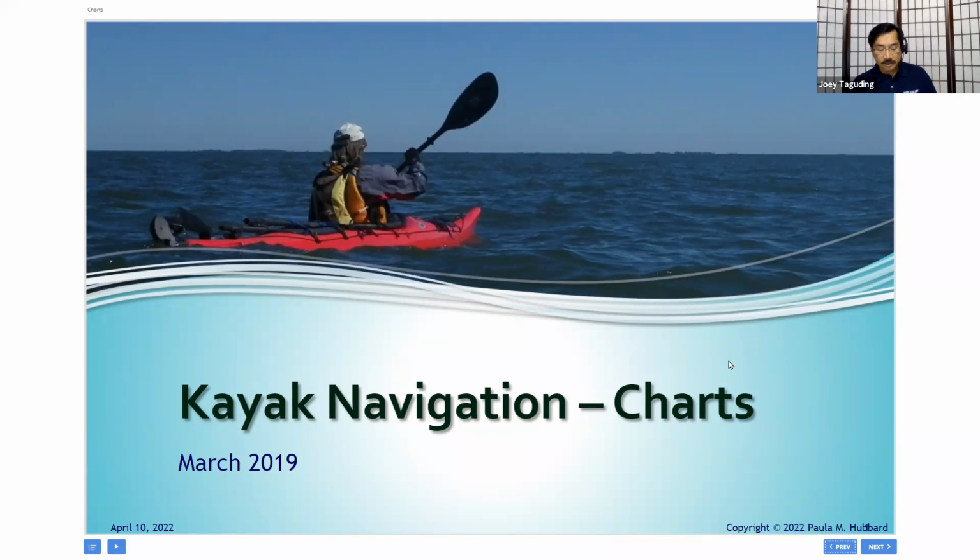Paula's been paddling for about 16 years. She's been an instructor for about 14 years. She actually started off in California, and that's when she found out some of the things about open water navigation, and then transferring those skills over to the East Coast, and how navigating's a little bit different over here because of some of the things that she learned there and had to adapt to. So let's go forward.